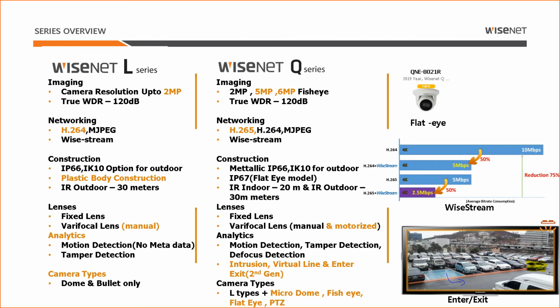So if your project is having microdome cameras or fisheye cameras, then you start with Q. We have a tool which will help you to do this, but if you can at least judge which series is good for you, you can do the right design for your project. Because you can find 2 mega in L, you can find 2 mega in Q, you can find fixed lens in L and Q. So if your customer wants 2 mega fixed lens and both of them can comply, then you give them the option.